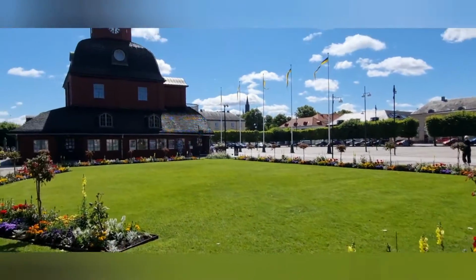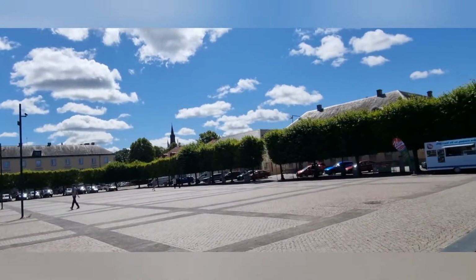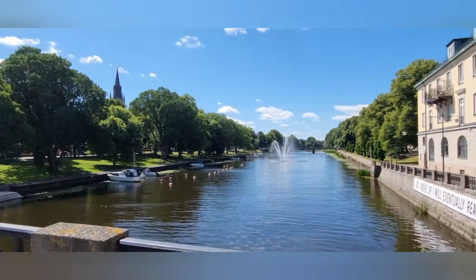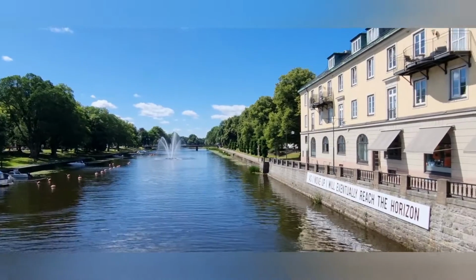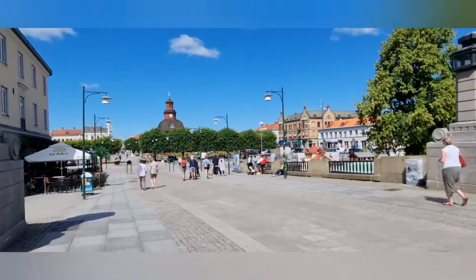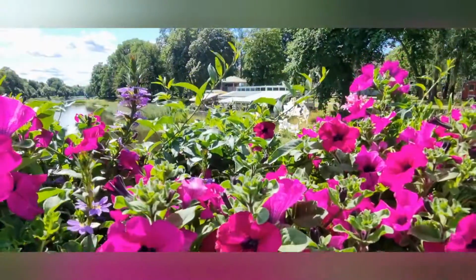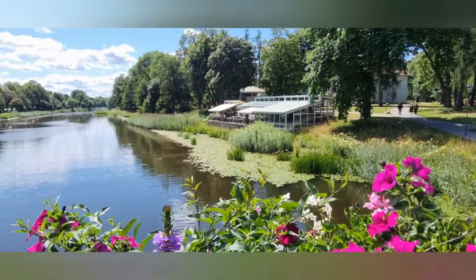On the main city square you see the small city hall, which is a wooden building. Now it's housing a cafe and the tourist information, but it is also the logo for the city. The river Lidan connects Lidköping and Vänern and Ulricehamn, and it's 93 kilometers long.